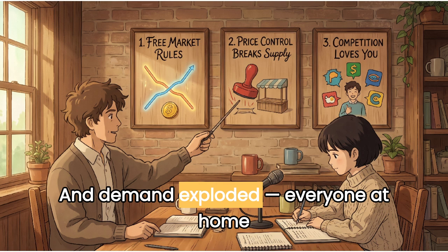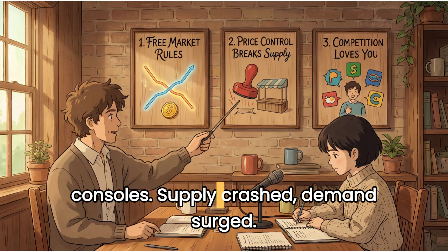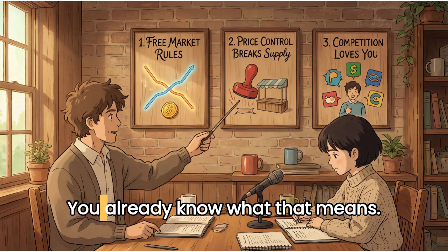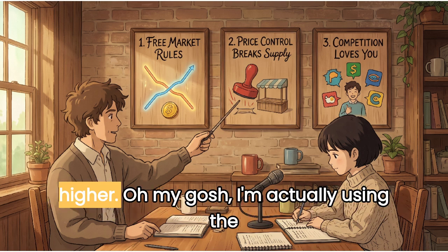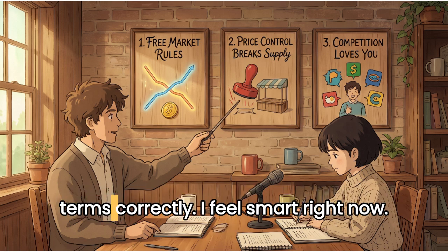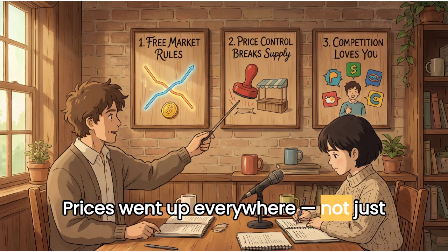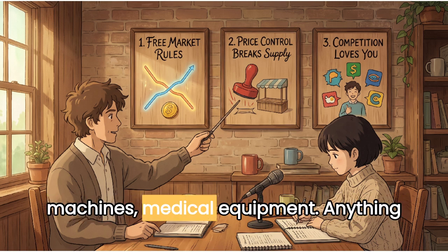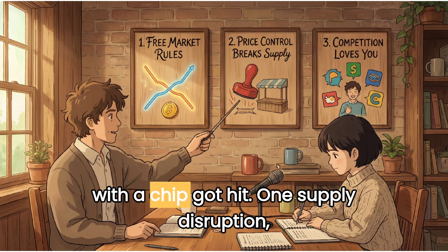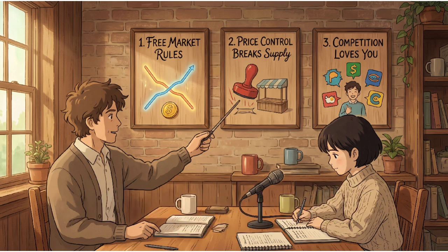And demand exploded. Everyone at home buying phones, laptops, monitors, gaming consoles. Supply crashed, demand surged. You already know what that means. Prices go up. The equilibrium point shifts higher. Oh my gosh, I'm actually using the terms correctly. I feel smart right now. Prices went up everywhere, not just phones. Cars, gaming consoles, washing machines, medical equipment, anything with a chip got hit. One supply disruption and the ripple effects went global.